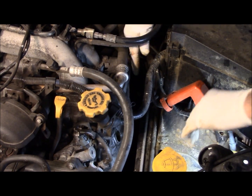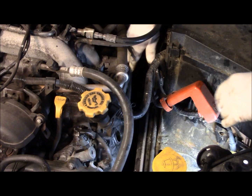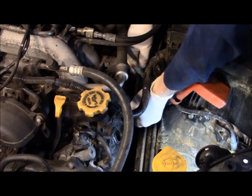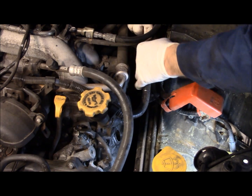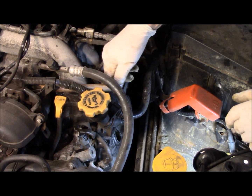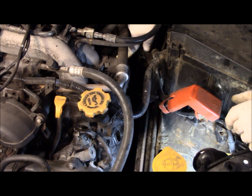Now be careful, because when these hoses get older, they get brittle. So don't go crazy pulling on it. Just keep constant pressure, and it'll pull right off without breaking it, hopefully. All right, next thing we're going to do is we're going to take this cover off right here. This cover covers up the injectors.